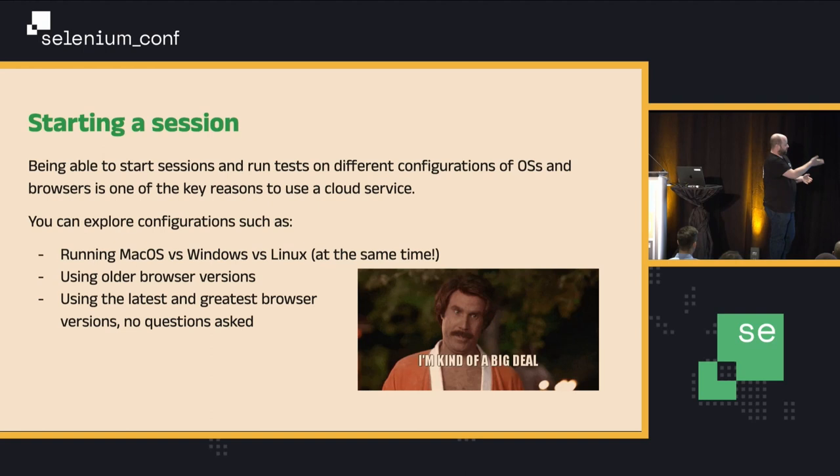Some examples: running Mac versus Windows versus Linux, even at the same time. Now you can just change a string and you're running against Safari on macOS versus Chrome on Windows versus Firefox on Linux, and you can compare those things, so that's really good.